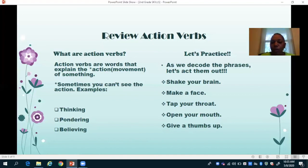And so when you have time during your day and it's your study time, I'd like for you to make a list of action verbs. And you could even make up some phrases. Make a list of verbs, act them out, share them with your parents, and read those words to them. That would be a fun activity. So give it a try. Okay.